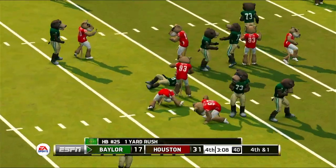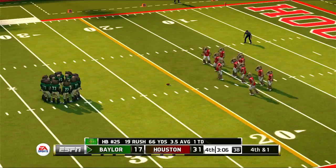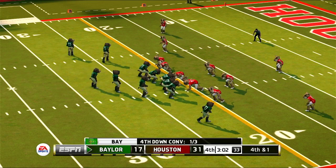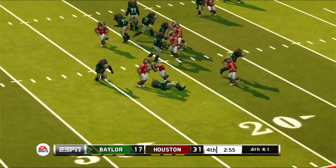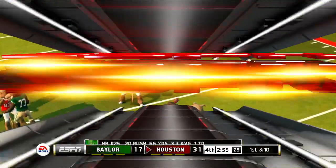They tackle him there, and he's still going to be short. That's good for a gain of 1 yard. That'll bring up fourth and one. Less than 3 minutes in the game. Stop defensively. Yeah, they only needed a few yards here to keep the drive alive. Great job by the defense to shut them down.